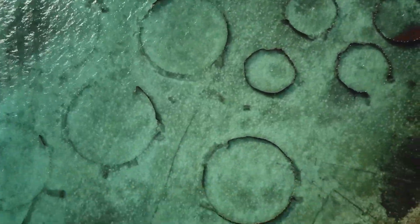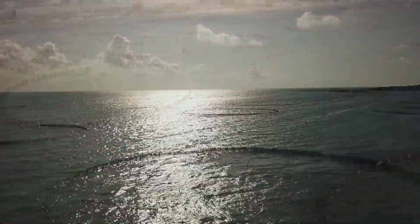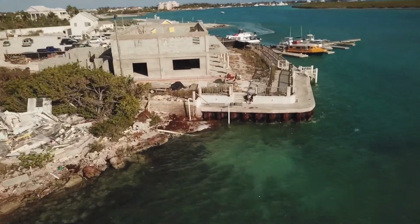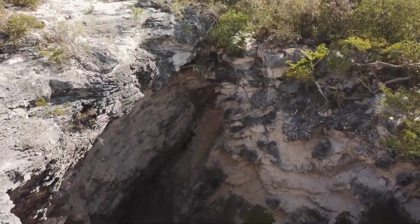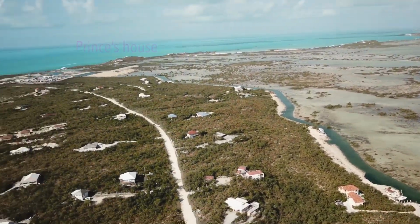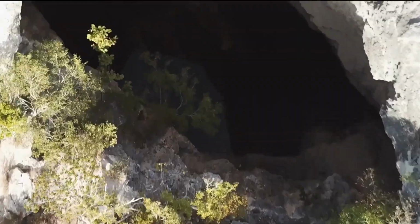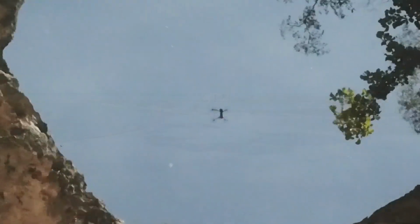We left in the morning for a drone flight over the abandoned Conch Farm, whose round cages made for a perfect spot to fly the drone. You can see some of the damage from the 2017 hurricane on the left. I also visited the Hole, a limestone cave filled with water in the middle of the island. We got a good overview of the island of Providenciales from the air. That's the reflection of my Mavic Pro drone on the water.